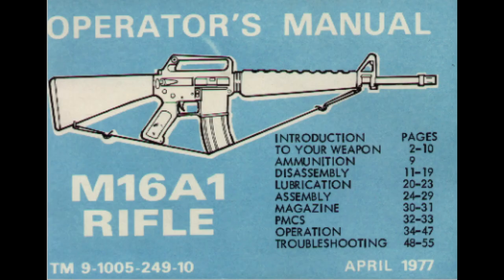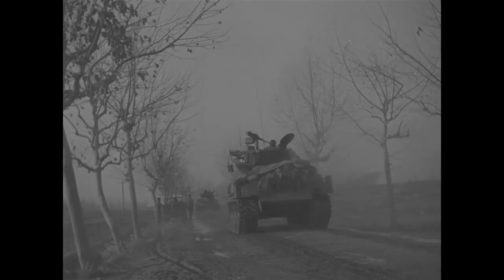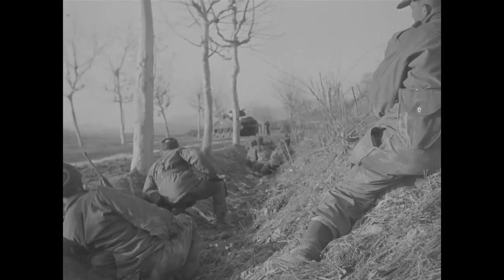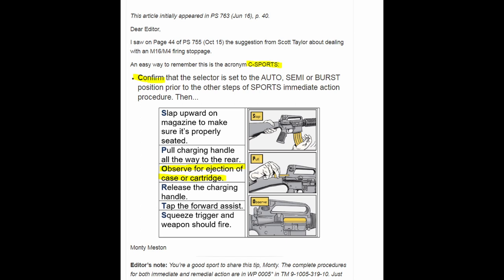In 1977, the M16 TM did include the SPORTS mnemonic acronym. It also noted that you should eyeball the chamber for the observation step. Since then, there was, and still is, an inconsistent direction from different manuals and sources over the decades on whether the chamber should be observed or not. And now at least, the procedure involves checking that the selector is on auto or fire according to the Army's PS Magazine, which shows the O as only observing ejection and not the chamber. It also states that the SPORTS acronym is properly C-SPORTS now.